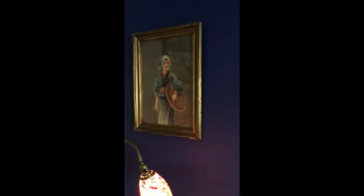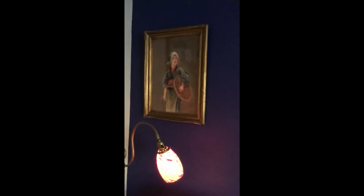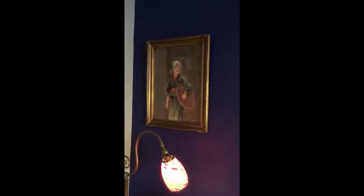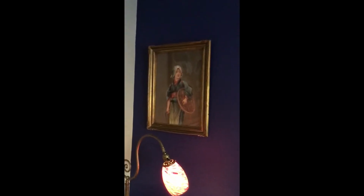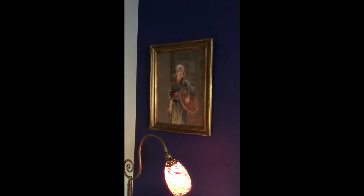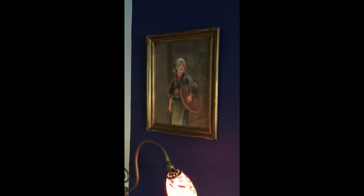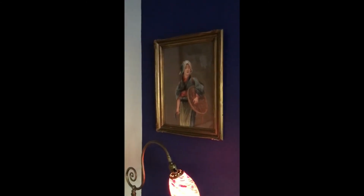Here we move over to another piece that was in the family. This was Norma's again. We believe she collected it in the 1920s when she did a tour of China. And it looks like it's a worker in rice fields, rice paddies. Nice little piece, I really like it.